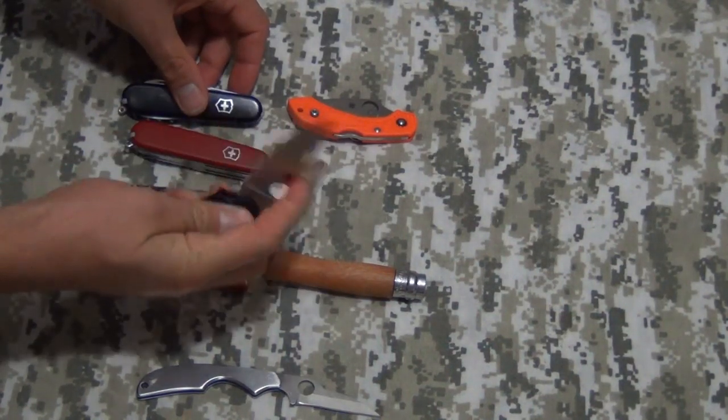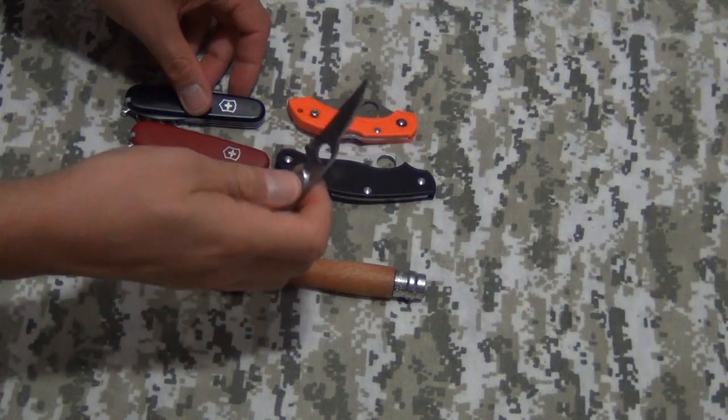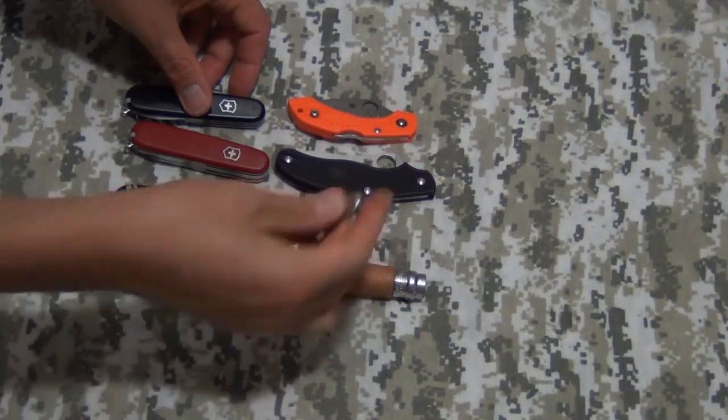So anyway, small comment. Gentleman Folders collection. Yep.